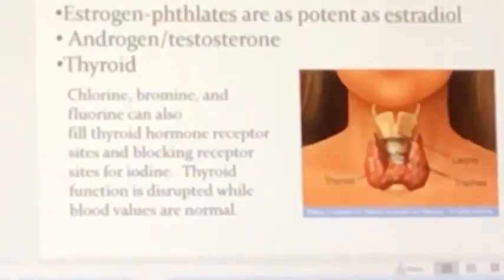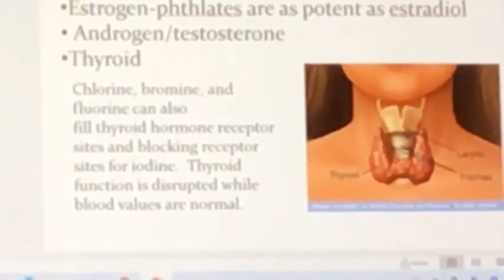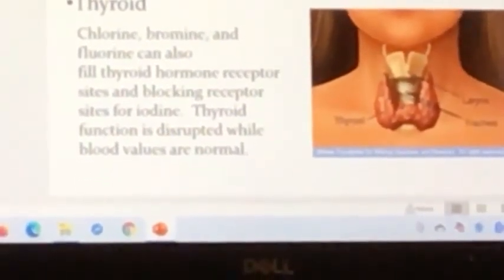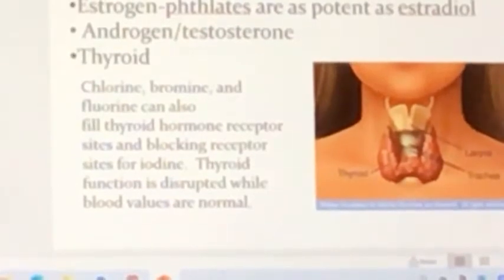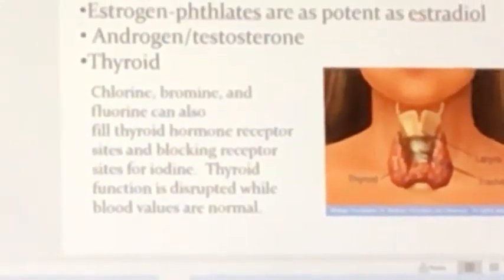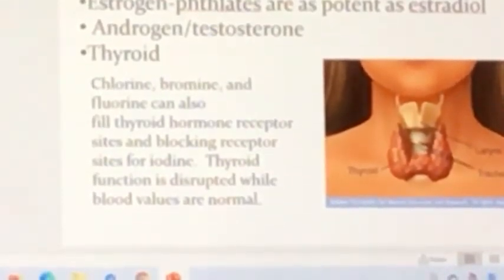They affect androgen and testosterone, and they affect thyroid. Now, some of the other chemicals that can affect thyroid, and I cover this in my thyroid talk, are chlorine, bromine, and fluorine. They fill the thyroid receptor sites and they block iodine, especially bromine and fluorine. And so, where do we get bromine? Well, in brominated bread. We get it in brominated white flour. It's in some pharmaceuticals. We get fluorine in tap water. Fluorine is also in some pharmaceuticals. So we're exposed to this kind of stuff all the time. It's no wonder people have so many thyroid issues in this country.